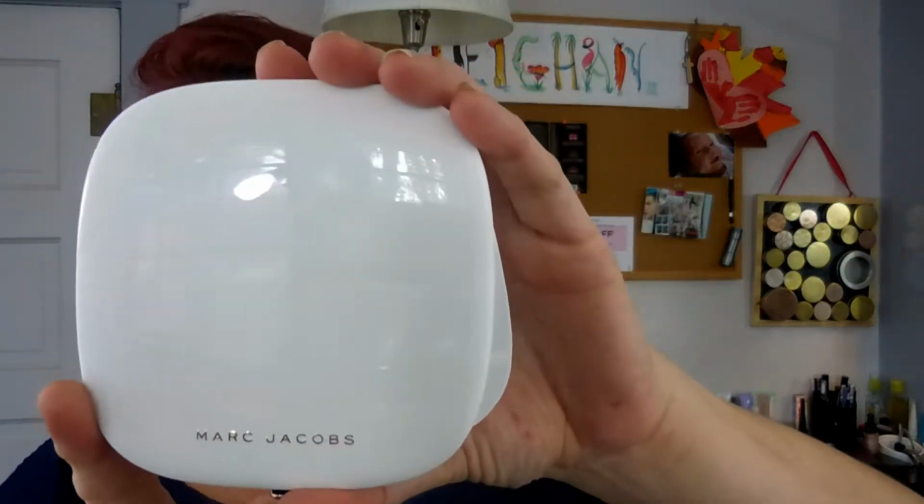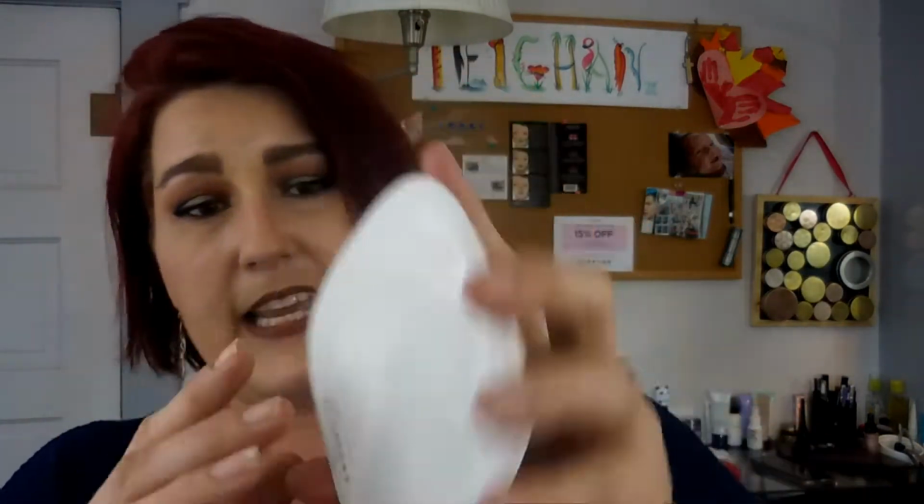Along the lines of bronzers, I also got this Marc Jacobs Omega bronzer in Tantastic. This is the bronzer that I wanted. I didn't want the black case one, and I was so bummed out because up until right before the sale they only had the black one. So this is it. It is a huge bronzer with a huge mirror.